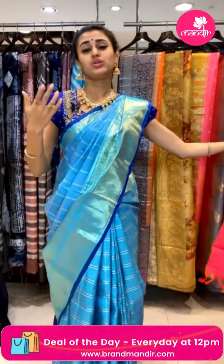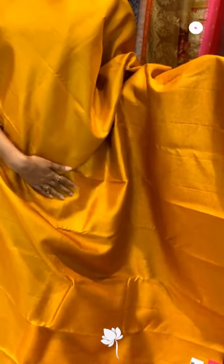I really liked it a lot. Every color has its own uniqueness. Every design is beautiful and every color is amazing. Now the next color is also very lovely, which is yellow and beautiful magenta. This is lovely. The body is plain with geometrical shapes in zari.